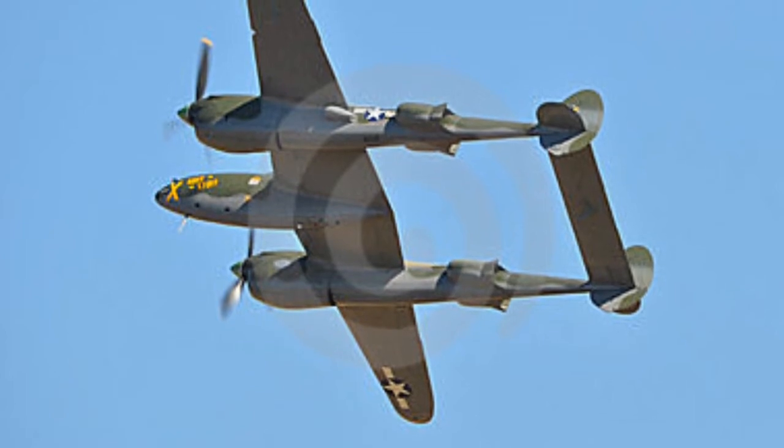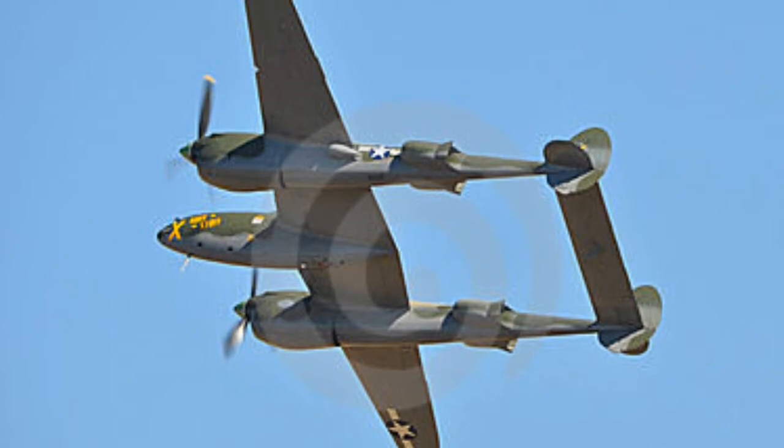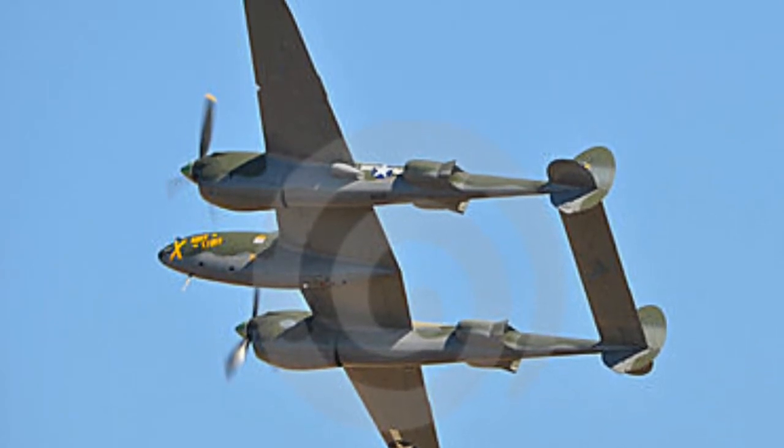The plane had four .50 caliber machine guns and one 20mm cannon. It also had ten 5-inch high-velocity aircraft rockets.